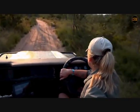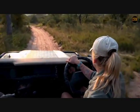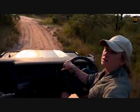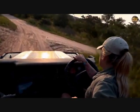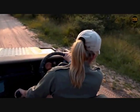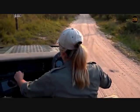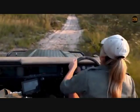Now, we've been trying to find some tracks of Chitwa, which is a female leopard that lingers around in this area. However, we've had no sign of her. We have found some male leopard tracks, however. So we're trying to figure out who has left these tracks behind. I think we're going to go up this road. In fact, let's go have a little squiz down here. This is the road that runs parallel to the airstrip. And I've been lucky on here a few times.